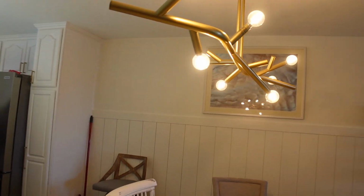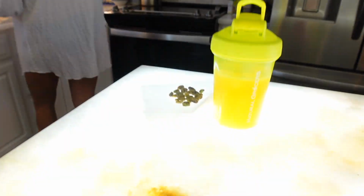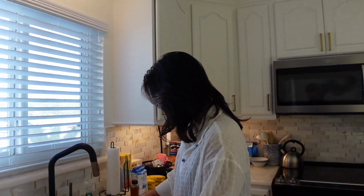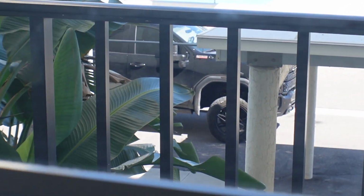Let's go. Look at the lighting. And Mom out in the kitchen. The light up table. Whoa, catch them on the light. Getting lit out here in the kitchen. Oh, hey, look out there. What is that doing right there?